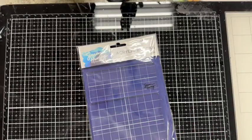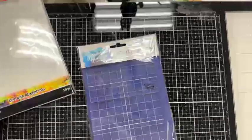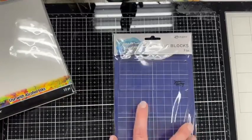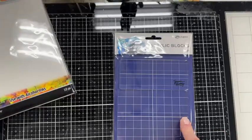Acrylic blocks. A couple of new things in from Ranger. Again, we have the acrylic blocks. So this one you get 2 acrylic blocks, and you can see on the back they have the grid lines, which is really nice. So they have a centering, which is solid.